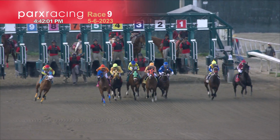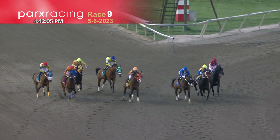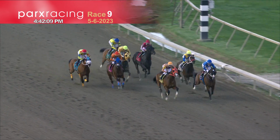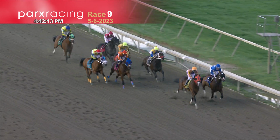Off and racing. Texas Basin broke a little outwardly and with some speed right out of the gate. Hidden Promise in between horses. Rondon Squares, he wants to go and he's going to go now as they make their way at the top of the stretch. Rondon Squares, there's the Storm Bruin tucking in on the rail.